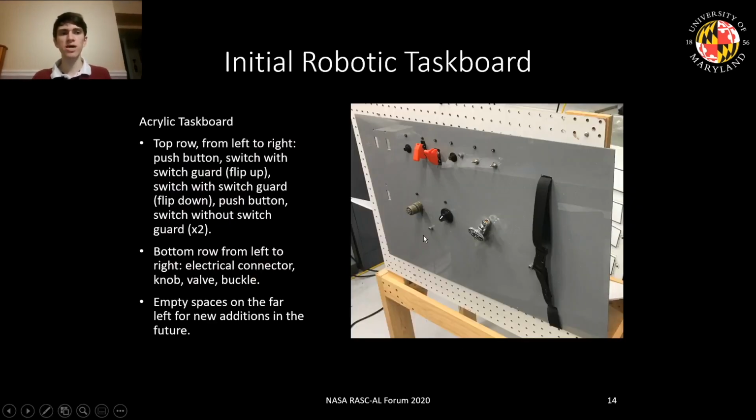The team has created a task board that was used to evaluate robotic capabilities. It has a variety of features that mimic typical tasks that are conducted by astronauts on a daily basis on the space station. For example, switches with switch guards, buttons, valves, buckles, and electrical connectors. All of these tasks are fairly useful to have a robot system perform, as they can save quite a bit of time on a space station.